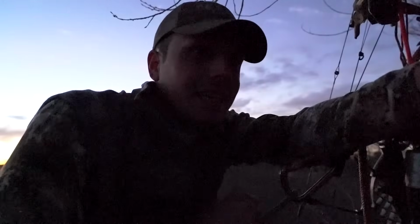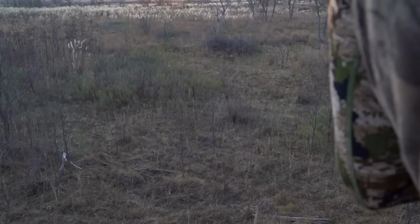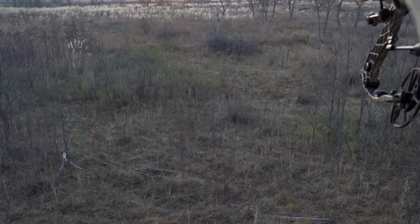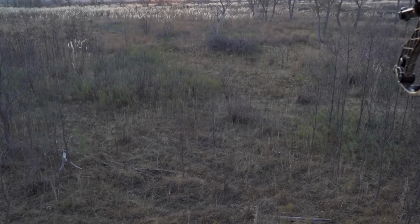Oh, yeah, I'm sorry, y'all. Oh, that means a lot right there. Public land Texas buck right there. Damn. A big one too. Oh. After missing at 40 or 37, sailed it right over.